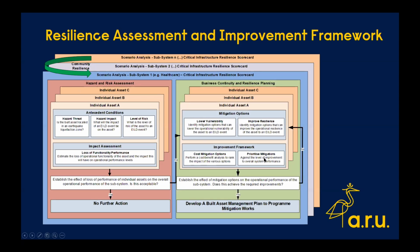How do you prioritize when to take action? How do you integrate that into an asset management plan? Because we intervene in assets over their life cycle. So when do we intervene? When do we integrate that into the building life cycle? And again, we do that across assets.